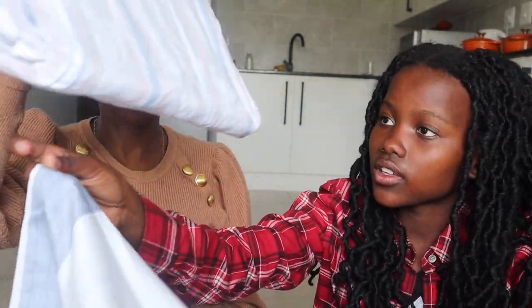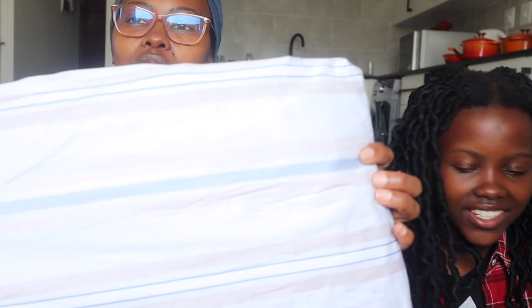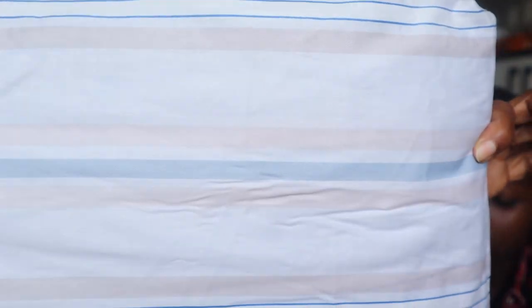Do you want to show them the fitted sheet? You don't have to open the whole thing, but this is a fitted sheet. You can show them the fitted sheet. I can show them the fitted sheet. So this is a fitted sheet, also in the same colors, in the same color scheme. And also the material, the quality is a lot better than the previous one.